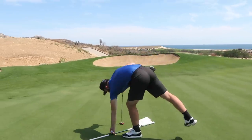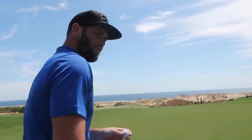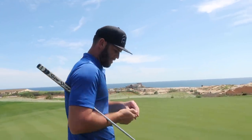All right, moving on. Last hole. Wait, was that a par? Yeah. That was my birdie putt, but. Sorry. You think it was a par 5? Yeah. No, it was par 4. Oh. All right, hole 17 in the books. Moving on to hole 18.